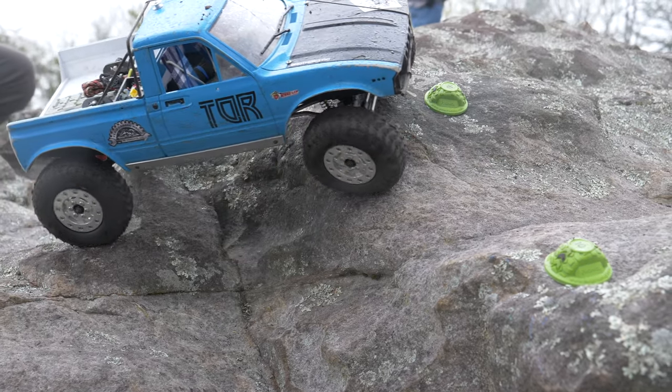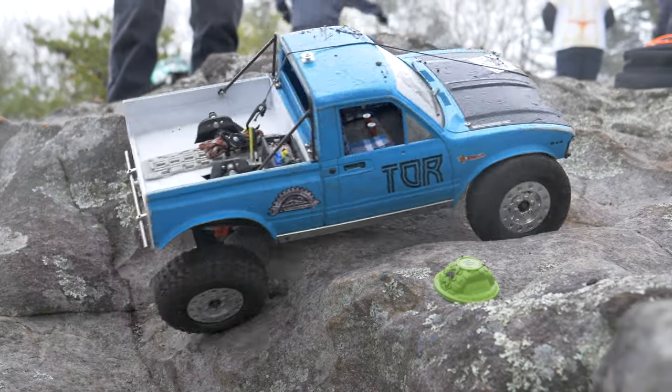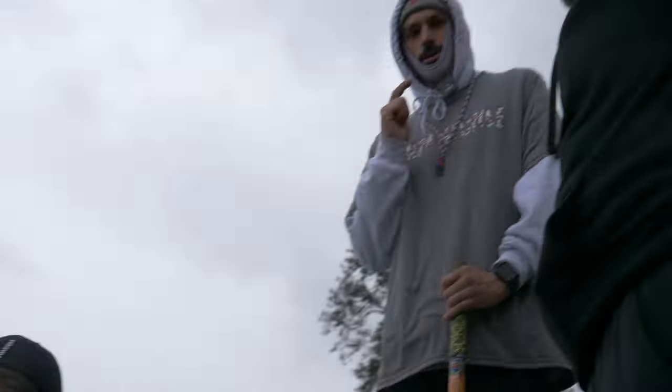Nice choice. Watch that gate. Good job, good job. We got it. Stop time. Oh yeah, baby. 142. Great job, Gabe. Hey, 142, down.